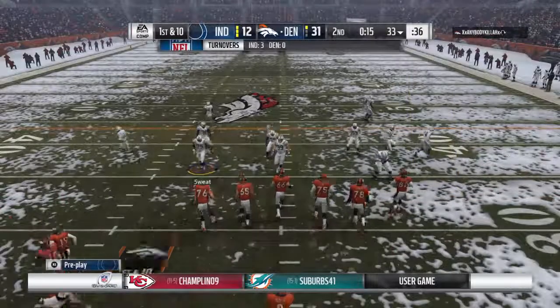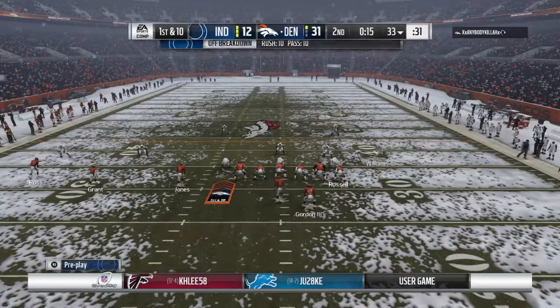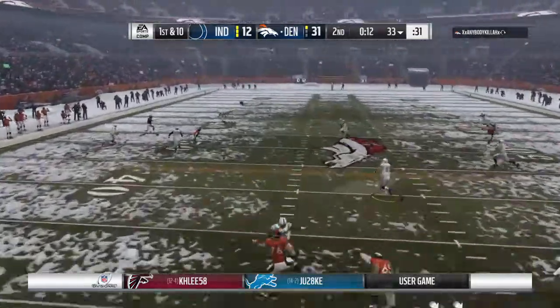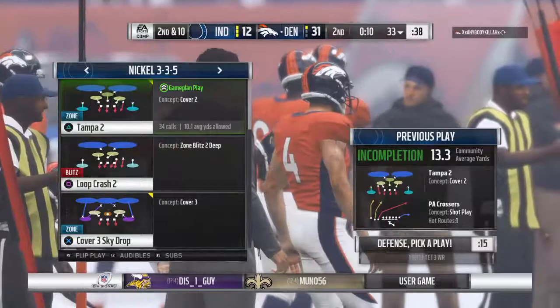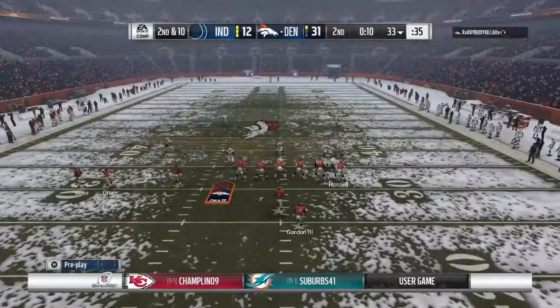15 seconds, all that remains for this first half as they come up 1st and 10. Off the play fake, here's Jackson. He couldn't quite hold it. Got hit. Ball pops out, incomplete. 2nd and 10 from the 33-yard line.